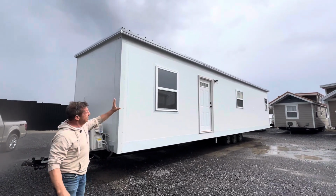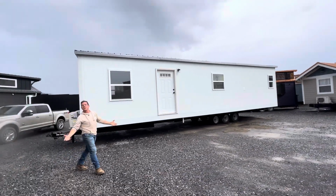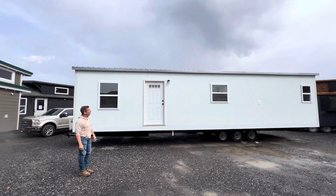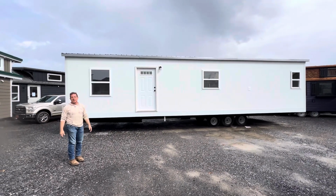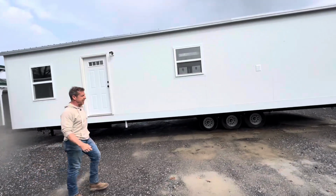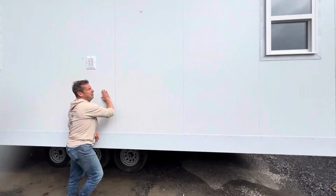So this is the front door to go in, and then the back doors where the French doors are to go out to your back deck. This house takes up our sales line. It does, the whole thing. $75,000 for 560 square feet. Isn't that something else? These are made out of our new panels, so there's no fasteners. Everything's smooth right across here.